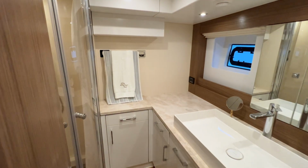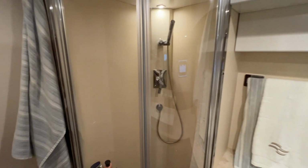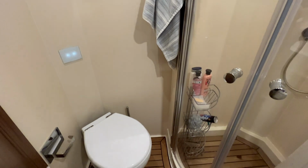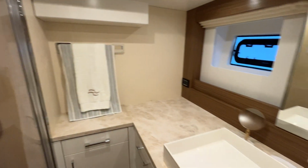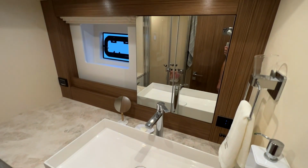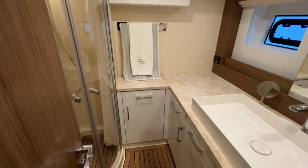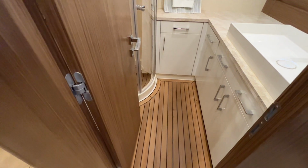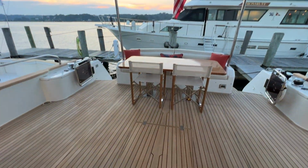Then over to starboard, we've got the short bench settee, another bureau, and the master bath here just forward of that. Stall shower here. Got our toilet, nice big basin sink, some medicine cabinet behind that mirror. And I haven't mentioned it yet, but these teak floors in the heads are awesome, easy to clean. And we'll check out the mechanical space.